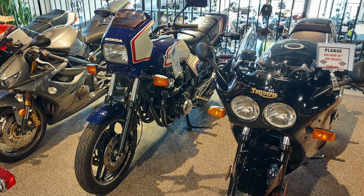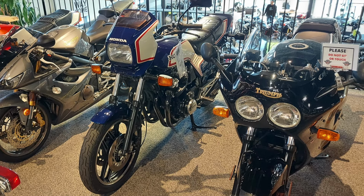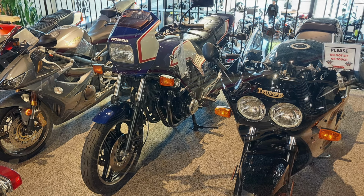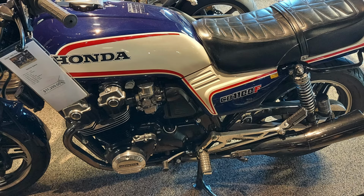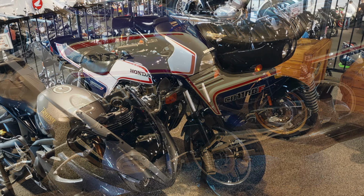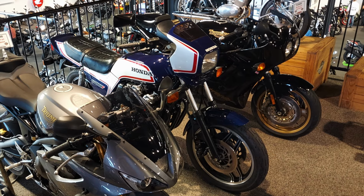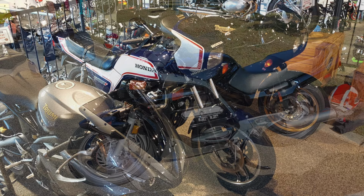Here's another great Honda that I have owned previously. This is the 1983 CB 1100F. These bikes battled with the 83 GPZ 1100 from Kawasaki and Suzuki's GS 1100E. I have reviewed the CB 1100F on this channel previously. You can click the link above to see that video.